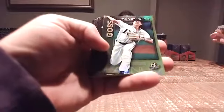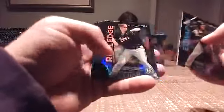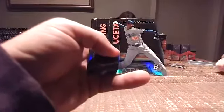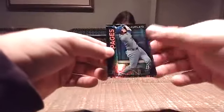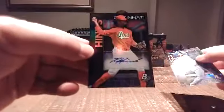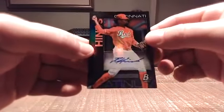Elvis Andrus, J.J. Goss, chartreuse. And then here are the prospects. Xavier Edwards, J.J. Blade, Jackson Rutledge, Will Wilson, Edwin Uceda, Matt Manning, Joey Bart, Ryan Zephyrjohn, Blake Walton, Andy Pages, and the auto is to the Reds, Rhys Hines. Nice card. Old Reesey. Congrats, Reds. Nice card.